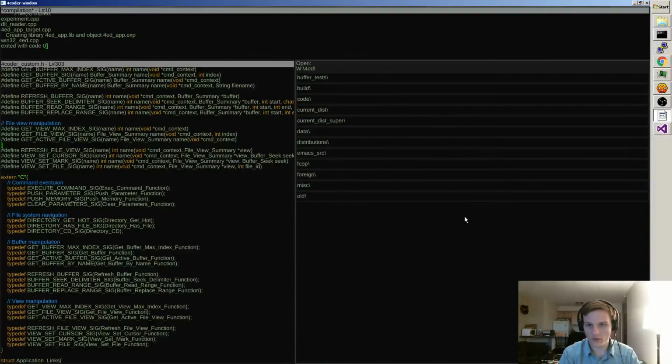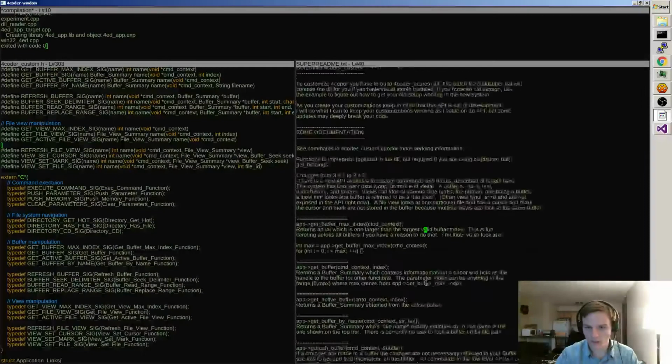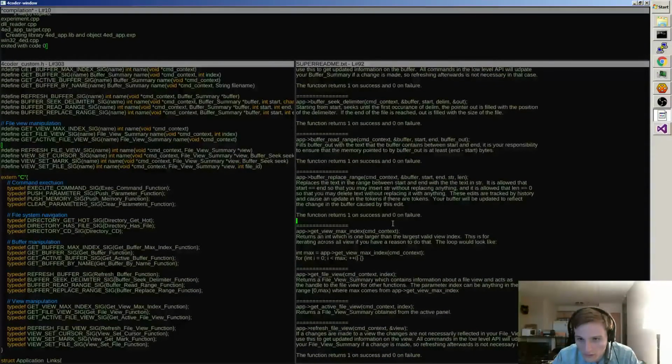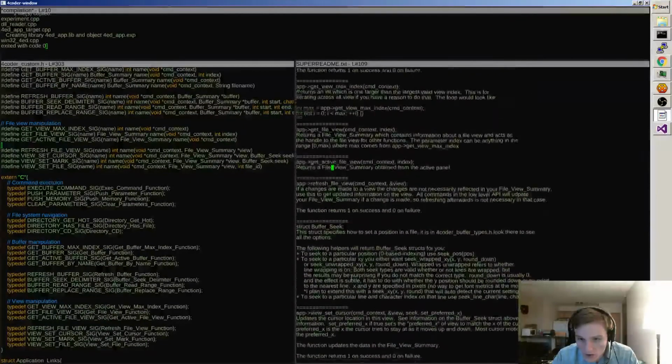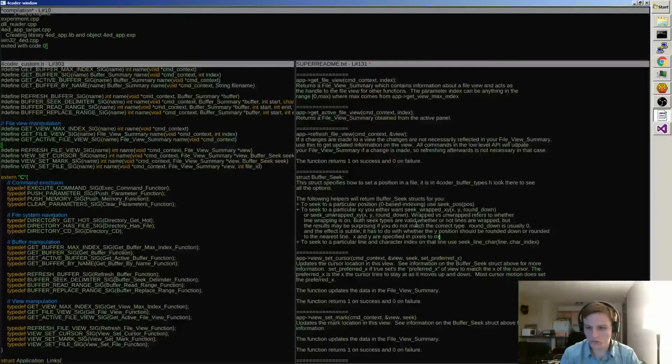While I'm here, I should open up the super readme and fix the docs as I'm going. So seek position, let's see, replace range, that's correct. Refresh file. I've already changed one thing. Okay, seek to a particular position. That refers to whether line wrapping is on. Both things are valid. Specified in pixels. To move the Y up or down a whole line, add view.line height. Okay.